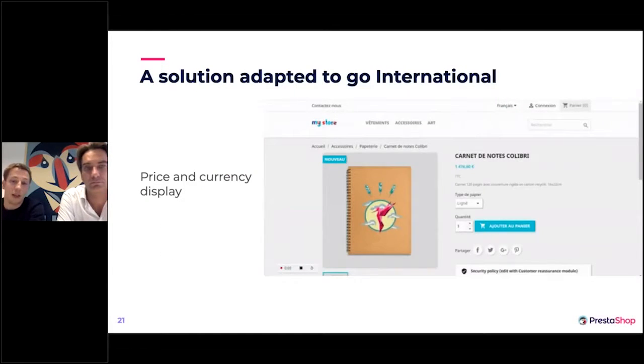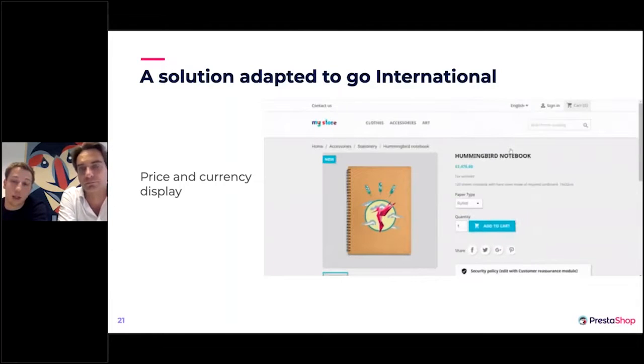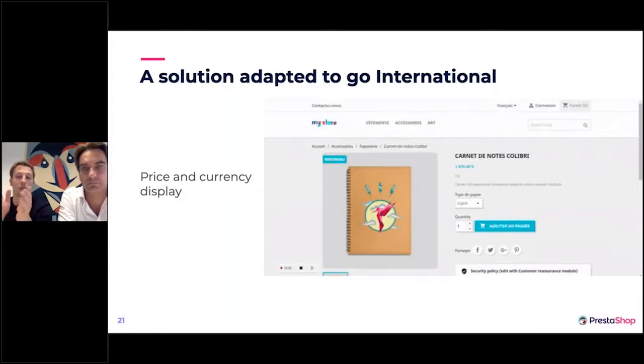Talked about international. Here you can quickly see a huge work is to have a better display of the currencies and the price when you change languages. So now if you're in England and you want to see a price in euro, you will have the euro symbol, but it will be displayed as you used to see it in England. And we have that for all the countries and all the currencies in the world.